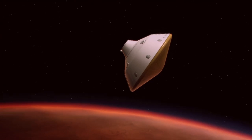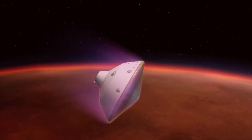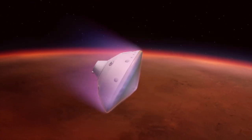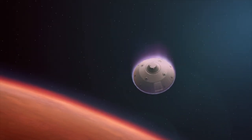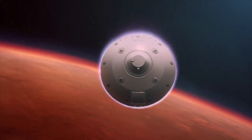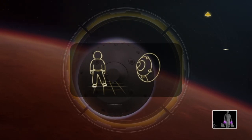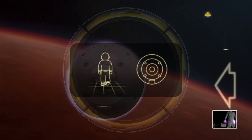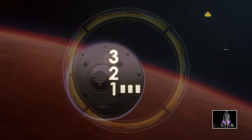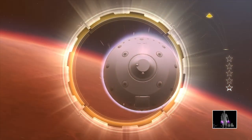Altitude, 125 kilometers. Spacecraft alignment is optimal. Maintain course. Atmospheric entry on my mark. Three, two, one, mark. Curiosity has entered the Martian atmosphere.